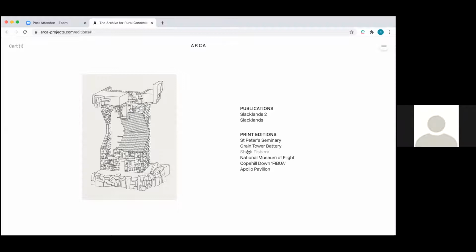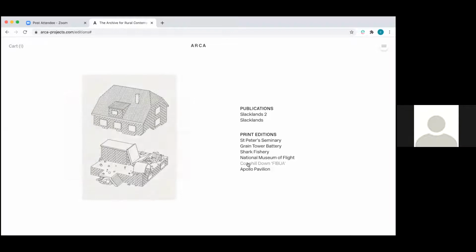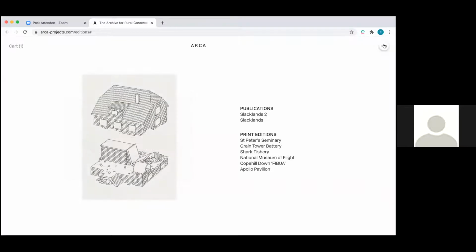of fold out model. This is the National Museum of Flight, where he's combined 2 buildings together, a Nissen Hut with a hangar. This is Copehill Down, an example of a building in Salisbury Plain for fighting in built-up areas. It's supposed to recreate a house in Germany. And then the last is the Apollo Pavilion that he designed. And these were all prints that weren't in the book. It was just the cover that made it into the book, because we ran out of time.